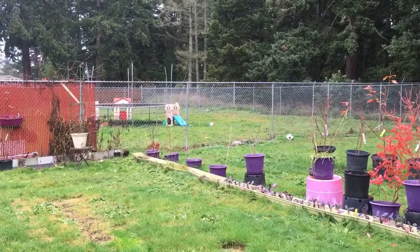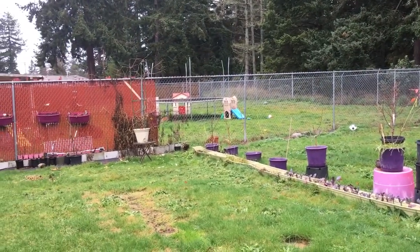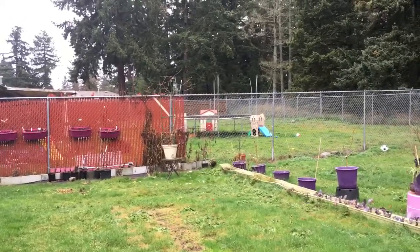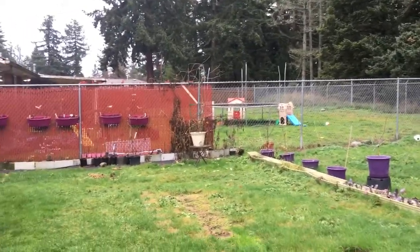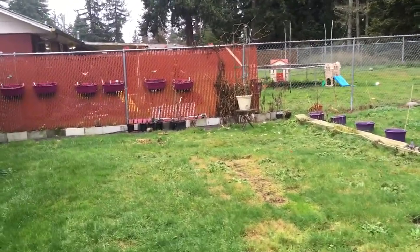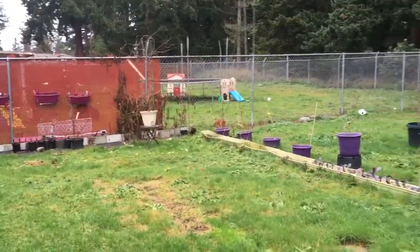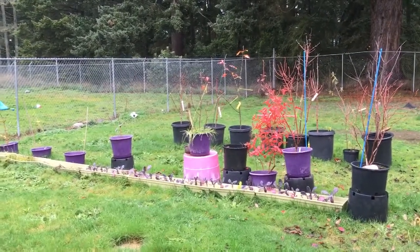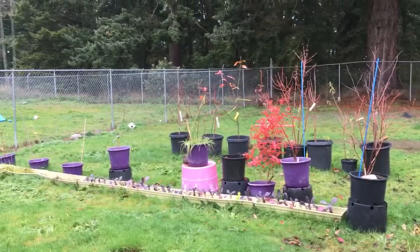All right, so we're out here, and as you can see, the garden's pretty much died down. I do need to come through and clean up where I had some plants along the fence line, and get things moved out of the areas, so everything's nice and cleaned up for the winter. It is a little bit cool out here. I can see my breath, but to me it doesn't feel that cold.